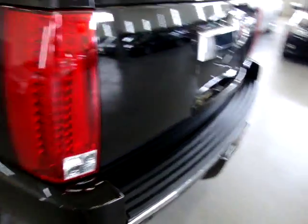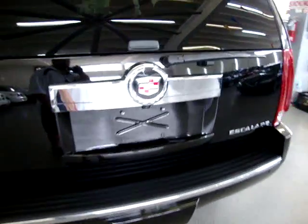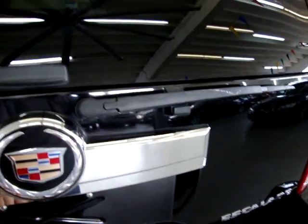Okay, let's go around and let's take a look back here. By the way, all the tail lights and headlights are in perfect shape. They're not cracked or damaged in any way. They're nice and clear. All the chrome emblems are in really good shape. Rear wiper, rear window defroster. These are your parking sensors. These are the ones that'll beep when you approach another object. There's 2 on each side of the bumper.